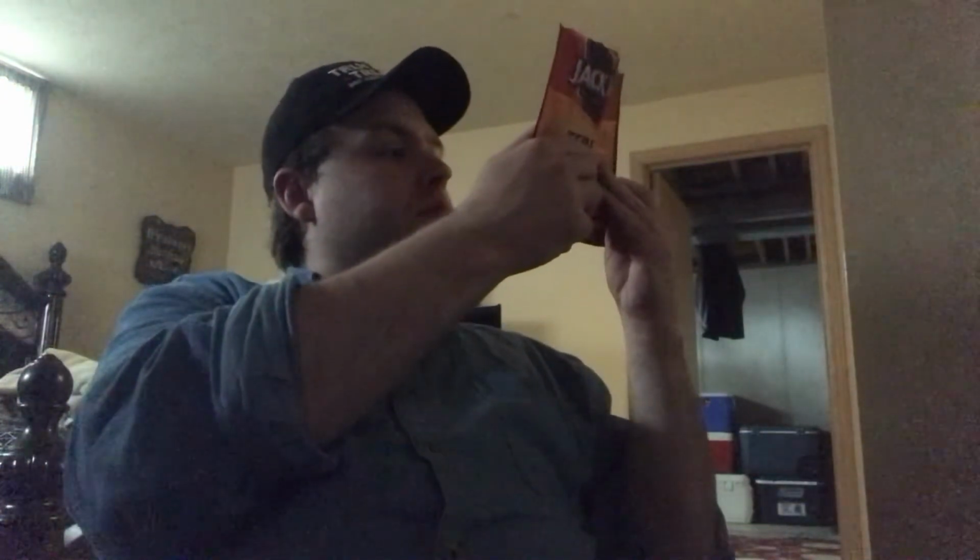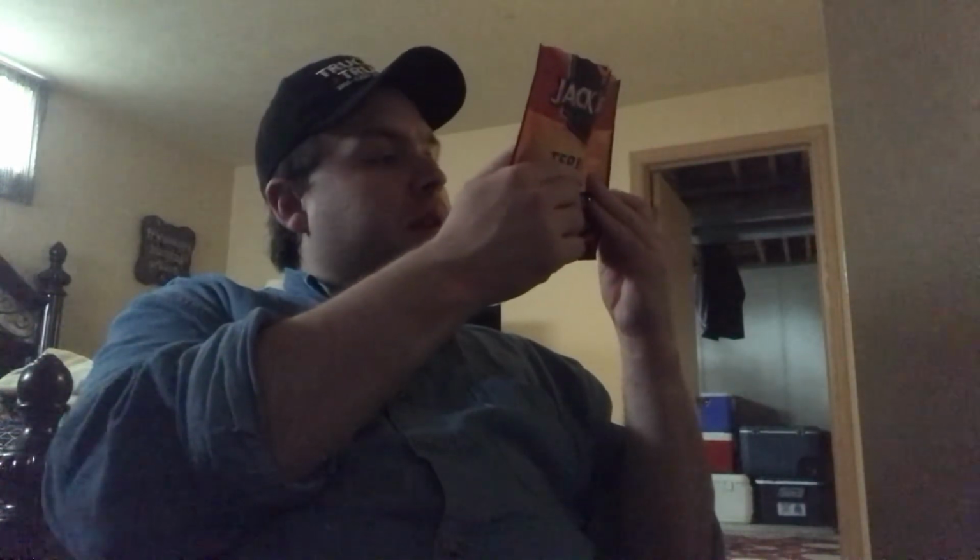There. Some brown sugar, some soy sauce, beef stock, name it. A little bit of... This is pretty tasty. Teriyaki flavor mixed in with the soy sauce, hint of brown sugar. It's good stuff.